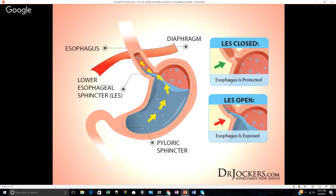Okay, the problem here is as foodstuffs begin to increase in the stomach, it will push up acid into the esophagus. And if the sphincter is not closed, then that acid will get into the esophagus and will start to burn it. The tissue in the esophagus is not meant to be able to handle the acidity of the stomach acid, so it burns it. And this can actually lead to esophageal cancer, obviously can cause things like heartburn.